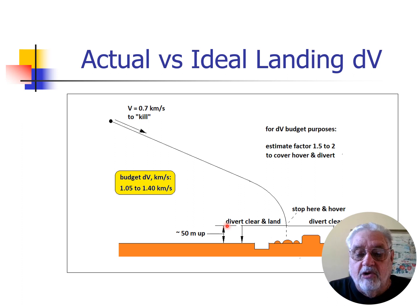All right, so we're going to stop and hover. That's going to cost some over here, and the best way to do that is to apply a factor between 1.5 and 2 to the DV to get your mass ratio effective DV you need to design into the vehicle.